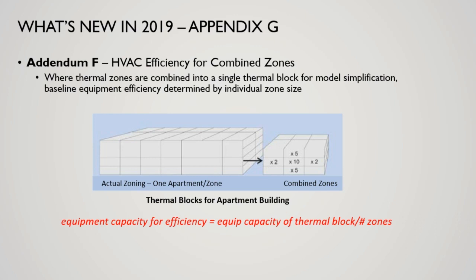So this addendum just clarifies that if you do combine thermal zones into a thermal block, you need to base the equipment size on the size of the equipment in the individual thermal zones, not in the combined thermal block.